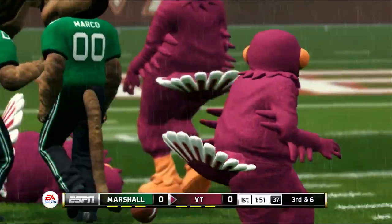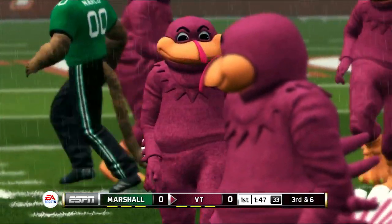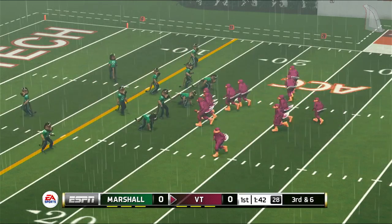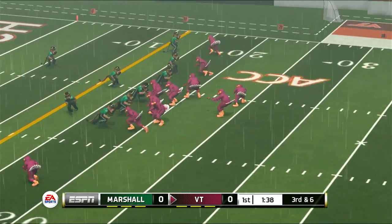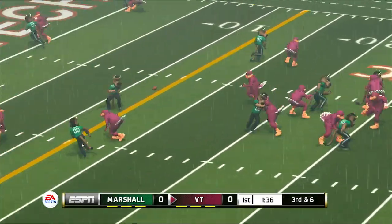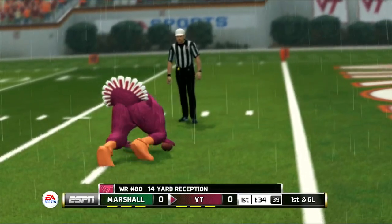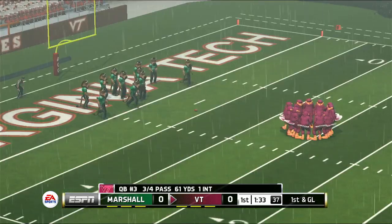Number 36. And once again, they'll come to the line, trying to convert on third down. He's taken down at the 4-yard line. It's the 9th play of the drive.